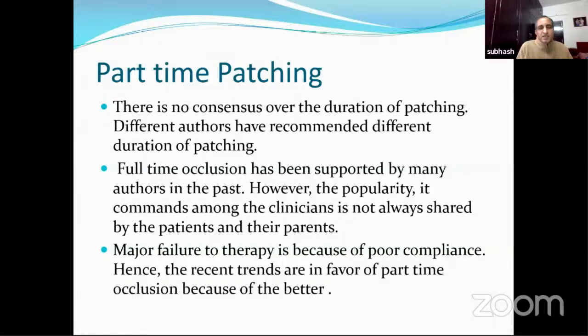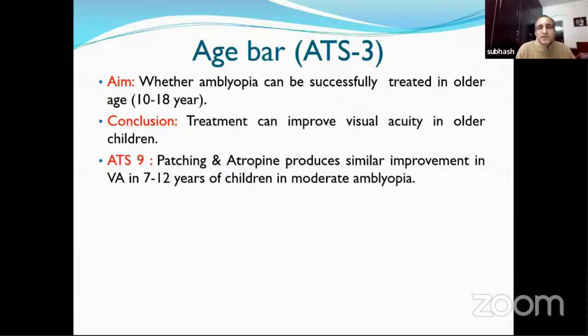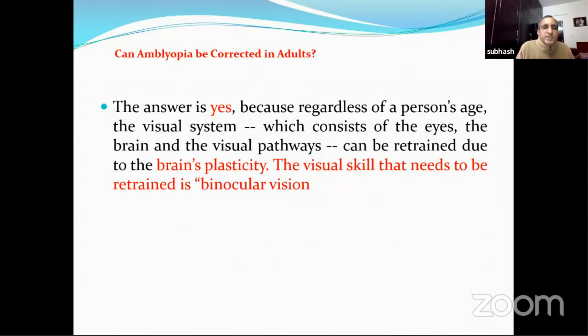Then, is age a bar to treat amblyopia? ATS-3 was conducted to see whether amblyopia can be successfully treated in older children, that is 10 to 18 year old children, and they concluded treatment can improve visual acuity in older children also. Amblyopia can basically be treated in adults too, because regardless of a person's age, it is the visual system, which consists of eyes, brain, and visual pathway, that can be retrained, and the visual skill that needs to be retrained is binocular vision.